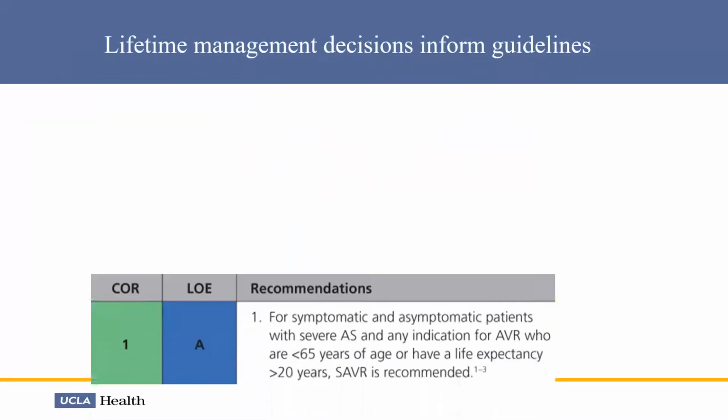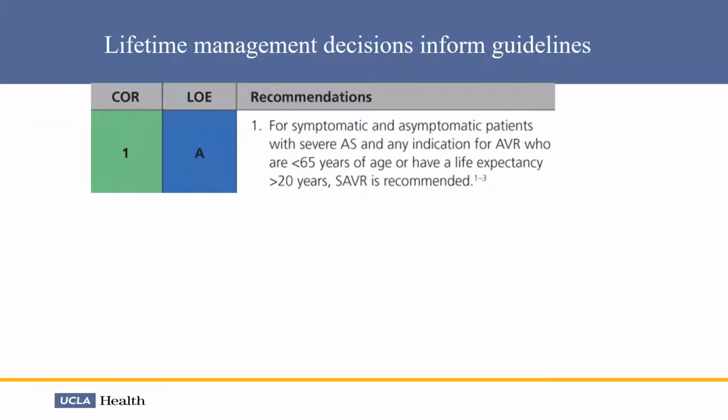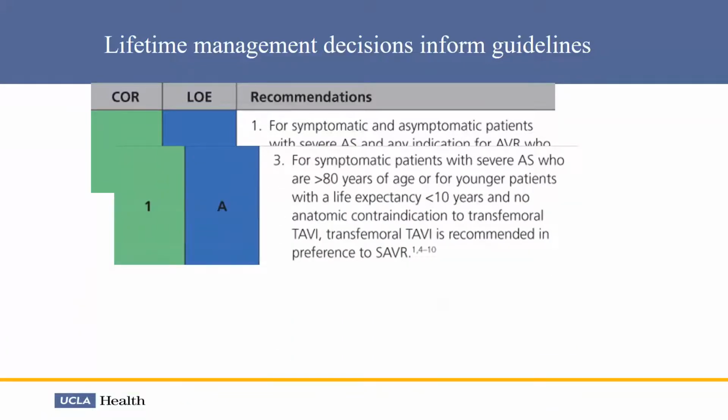And then what about TAVR versus SAVR? Going back to it, if you're younger than 65 years of age and have a life expectancy of more than 20 years, and you don't have kidney disease, lung disease, liver disease, et cetera, which feels like most of our patients, at least since we're a referral center, but if you don't have any of those, no major comorbidities, maybe you should do SAVR. That's a class one recommendation.